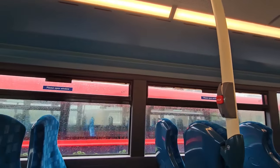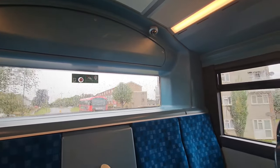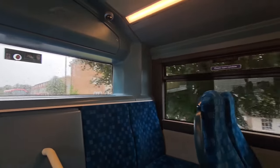Import UK ones are slightly better. It's still a nice material actually. 64. Brand new. Going to also try and catch the LV24 plates as well, because I think this is a 73. So either 73 or 72 plate. I can never remember it all really. Oh, there's another one. Oh, not in service. At least the blinds don't flicker.